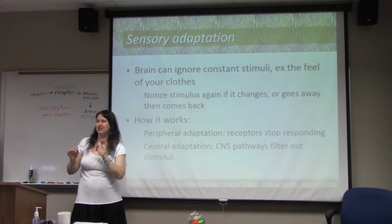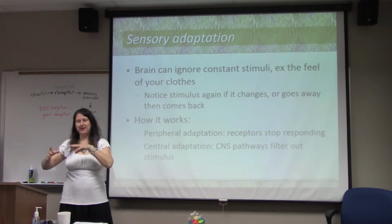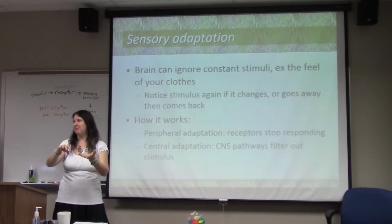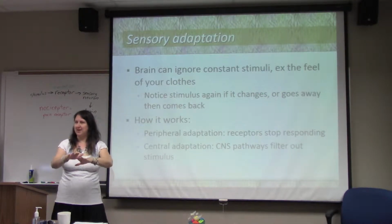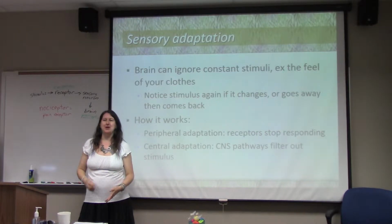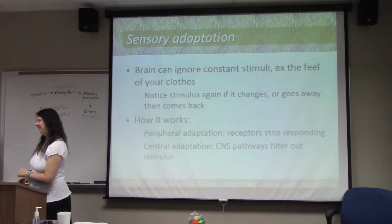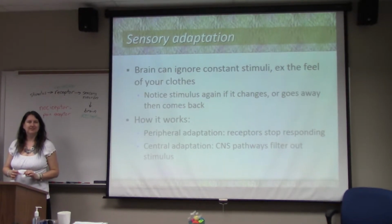releases neurotransmitters called endorphins that put in an inhibitory stimulus, where the message from the receptor is an excitatory stimulus, to try to cancel it out or at least damp it down a bit, so that, okay, I'm aware that I've hurt this part of my body and I need to deal with it, but I don't need it constantly taking up my attention. Questions on adaptation?